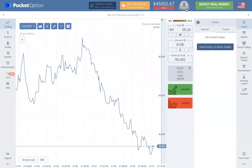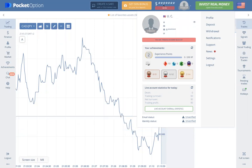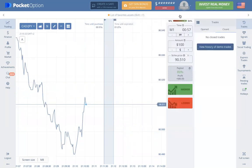Now, this is one of my favorite features, and it's one of the newer updates that Pocket Option released in summer of 2021. If you click on the profile button, it'll have your name here, your ID number, and this little icon. So let's just say you're trading in a public place, in a library, or in a house and you don't want everybody to know what your balance is, you can go ahead and click this eye and it'll actually turn into these little stars, which I really love. Now you can do this for your demo account, or you can do this for your live account as well.